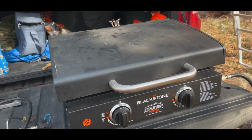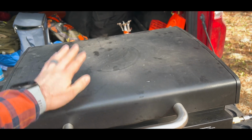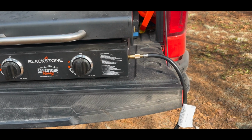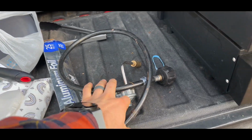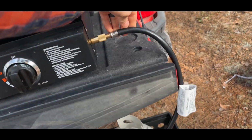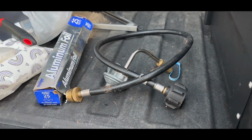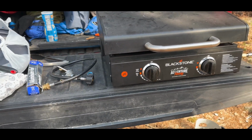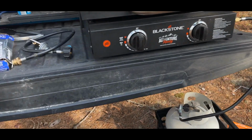Coming over here, we've got the Blackstone. I believe this is the 22-inch model. Needs to be cleaned, but we cooked breakfast on this morning, did some breakfast sandwiches that were great. This was one of the big things I wanted to test. In the past, I'd used the regulator that came with it, and it was nothing but issues. So I finally broke down and bought this regulator from Blackstone. It just screws right in there to a 20-pound tank. The only nice thing about the old one is you can use a 1-pound cylinder with it, so we'll probably keep that around, but I had issues with getting enough gas through it to make the flame. So this worked way better.